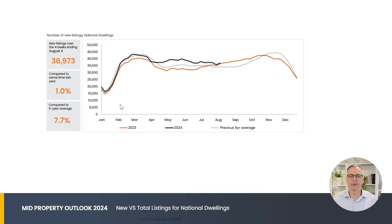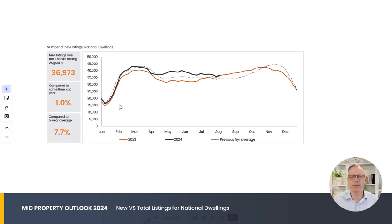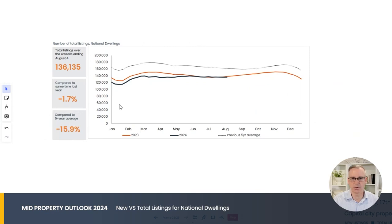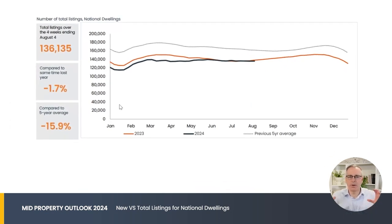So what we're seeing here is a comparison of the 5-year average versus 2024 and 2023. Now, the good news story here is on a macro level, we're above that 5-year average in terms of the number of new listings coming into the market. So that's quite healthy. But then we have a look at total listings, which is really what we need to assess from an overall supply side. You can still see that over the 5-year average, we're still quite low. Compared to the 5-year average, we're still 15.9% down, aren't we, Bryce?